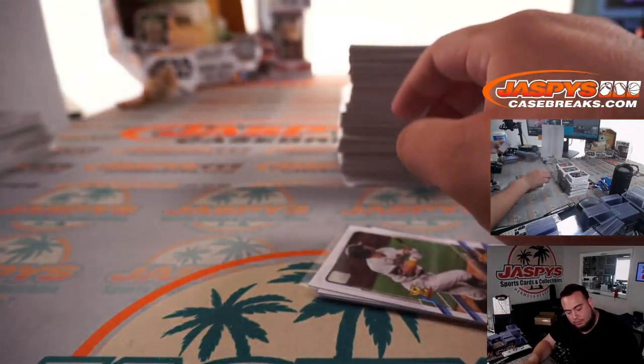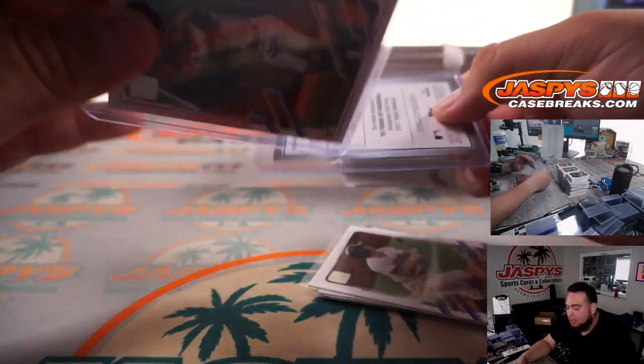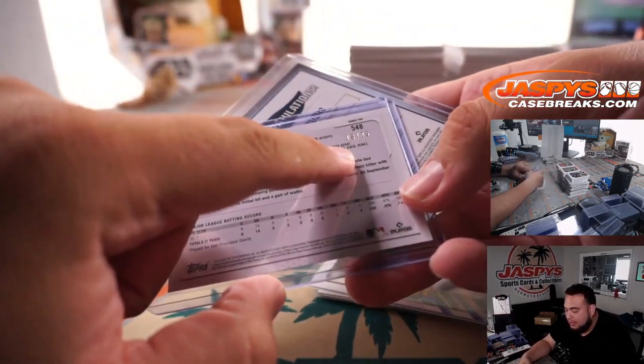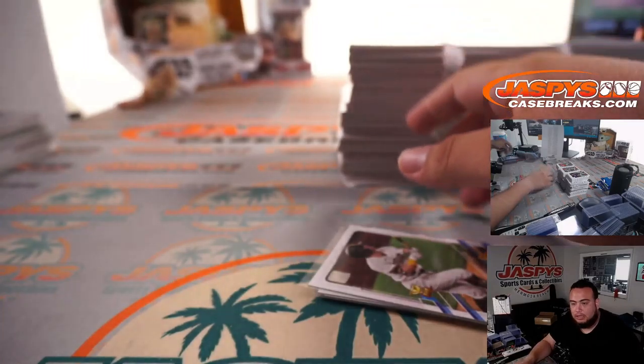Oh, this side you meant. Oh, is it because of color map? Jersey number? Sorry. You meant the first one over here. Yeah, that's 18.